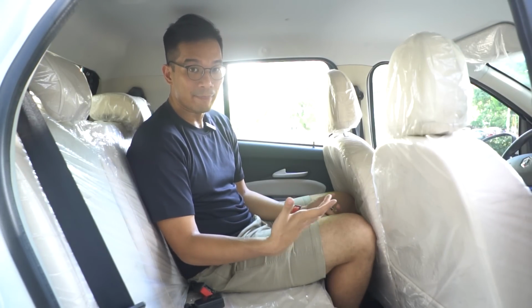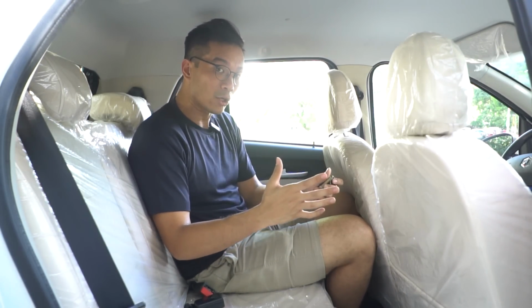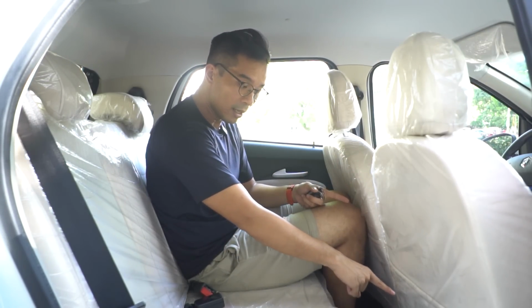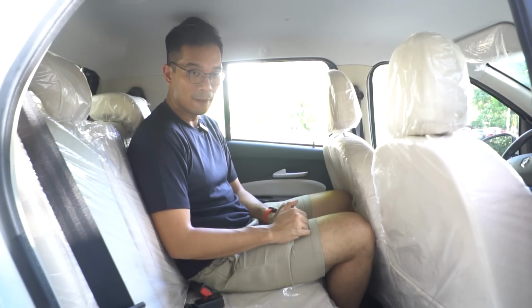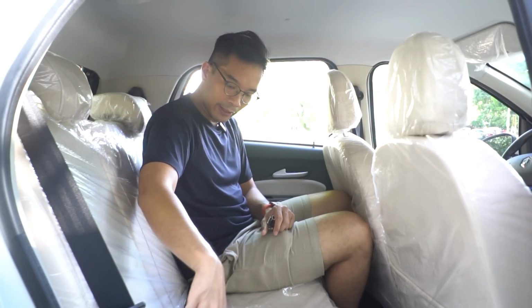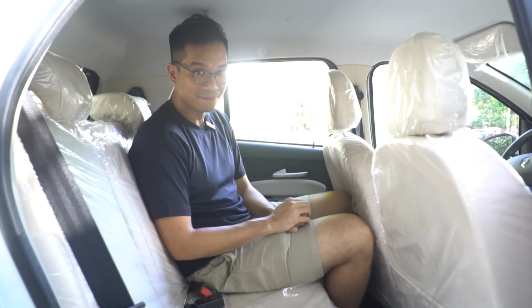Now, if you do have to sit in the middle of the back, which sometimes you just really have to, it might be narrow, but the upside is that you do have access to the cup holder here in the middle, and of course it is a flat floor so your feet won't have difficulty. In addition, if you do bring kids with you, there are provisions for ISOFIX tethers here, and there are also child locks on the doors.